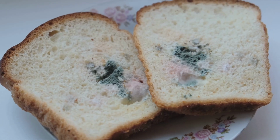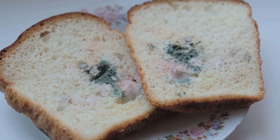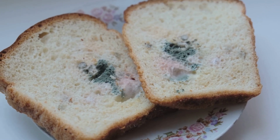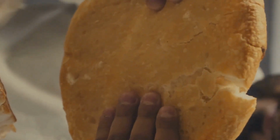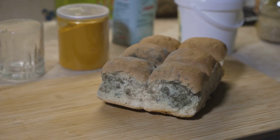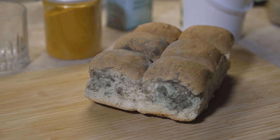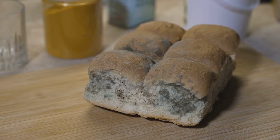Forget expensive mold testing kits. We're about to become mold detectives using nothing but a slice of bread. Yes, you heard that right, just a slice of bread. It's like CSI, but instead of catching criminals, we're hunting down hidden mold. Imagine yourself as a detective, but your tool is a humble piece of bread. Bread is actually a surprisingly effective mold detector. It can reveal the presence of mold in places you might not even suspect.